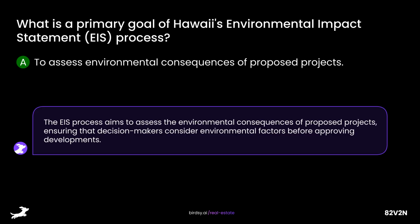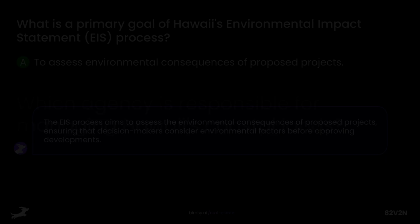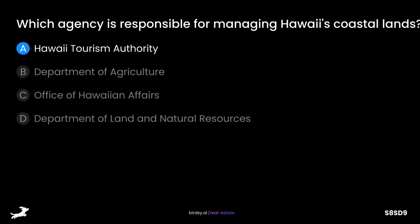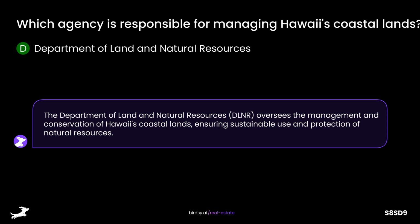The EIS process aims to assess the environmental consequences of proposed projects, ensuring that decision-makers consider environmental factors before approving developments. Which agency is responsible for managing Hawaii's coastal lands? Is it A, Hawaii Tourism Authority? B, Department of Agriculture? C, Office of Hawaiian Affairs? Or D, Department of Land and Natural Resources? The answer is D, Department of Land and Natural Resources. The Department of Land and Natural Resources oversees the management and conservation of Hawaii's coastal lands, ensuring sustainable use and protection of natural resources.